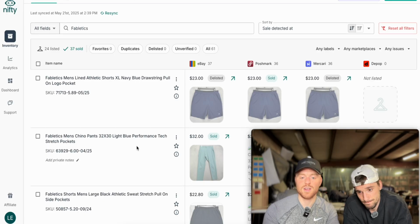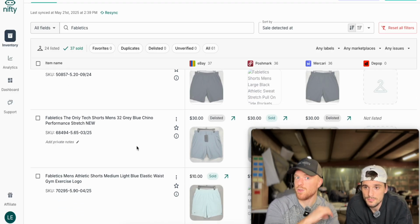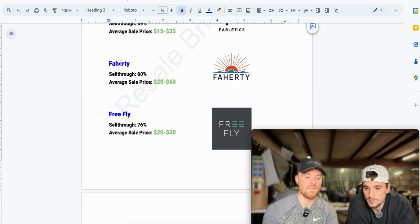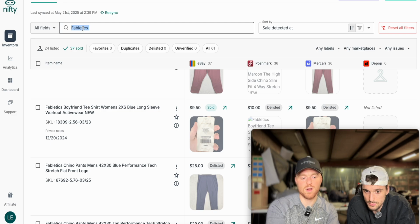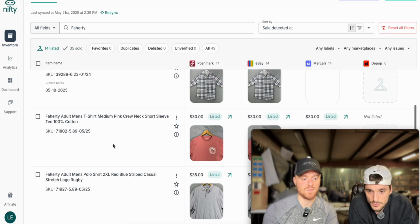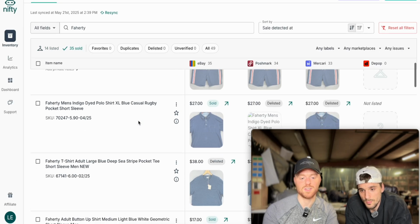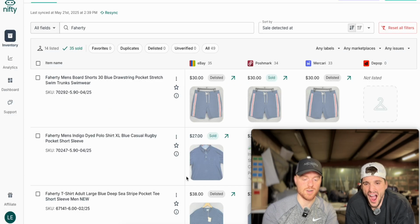Not terrible. Most people would consider Fabletics to be kind of a lower tier brand, because it kind of is. A couple steps below Lulu and such. Faherty, that's a good one. This says 60%. Something we used to find more often than we do now. 14 listed, one sold, so 13 and 36. So 36 sold, way better than the proposed 60% on the sheet in our actual store.